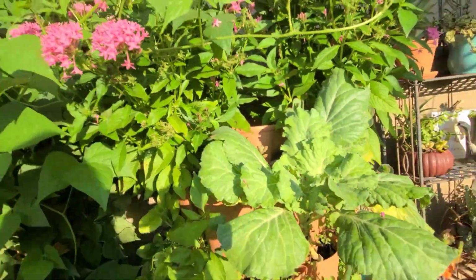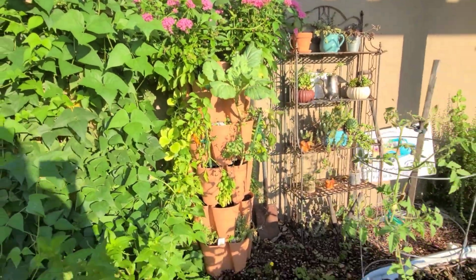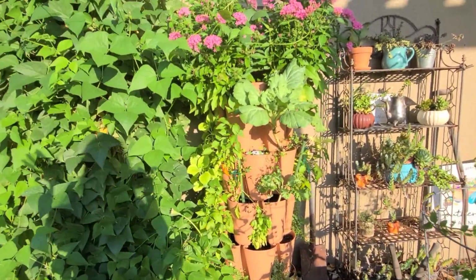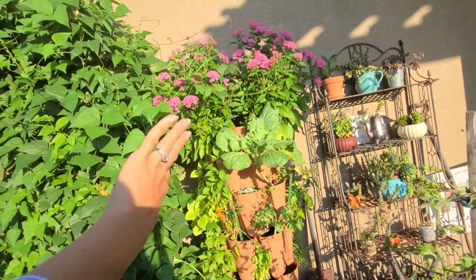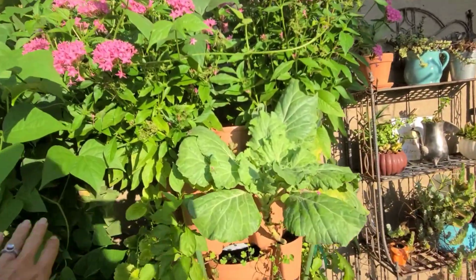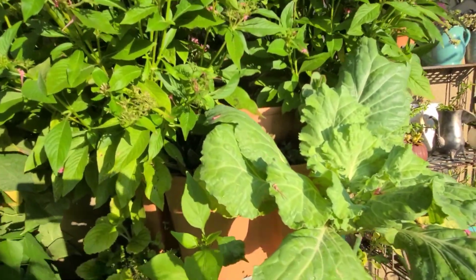Over here, I have my GreenStalk garden. It's kind of getting overtaken by these beans. What I'm probably gonna do is just try to pull these vines off and tuck them back in. But I have been extremely happy with my GreenStalk garden.